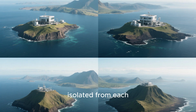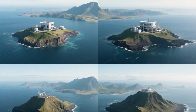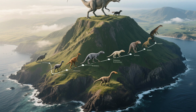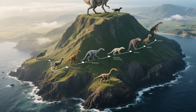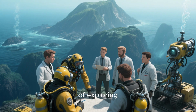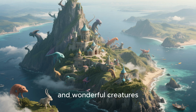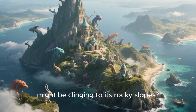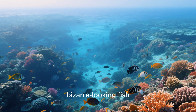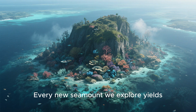And because these seamounts are so isolated from each other, they often act like evolutionary laboratories. Over millions of years, life on each seamount can evolve in unique ways, leading to species found nowhere else on Earth. Scientists are incredibly excited about the possibility of exploring this new Oregon seamount. What strange and wonderful creatures might be clinging to its rocky slopes? Could there be new species of deep-sea corals, bizarre-looking fish, or ancient organisms that have been evolving in isolation for millennia?